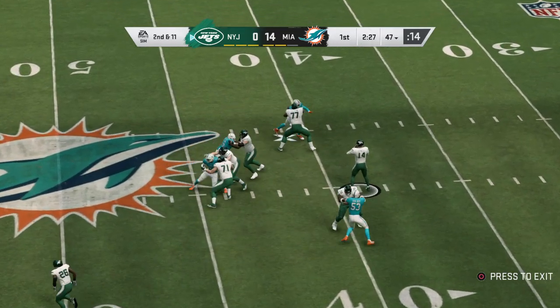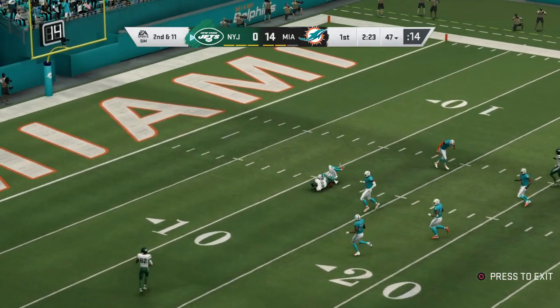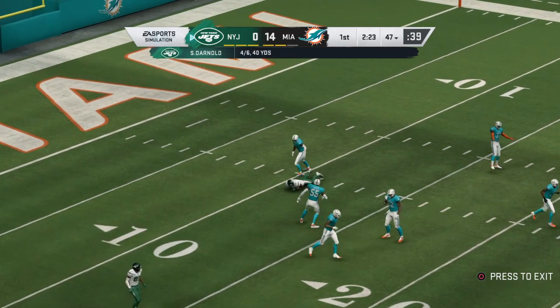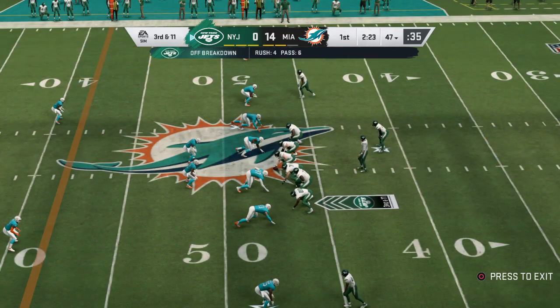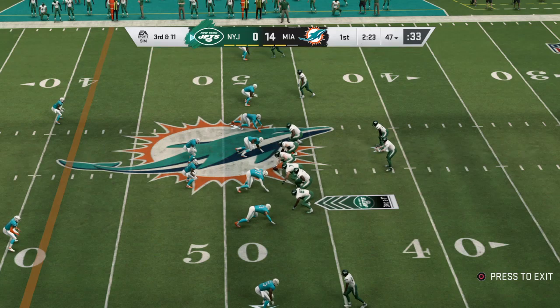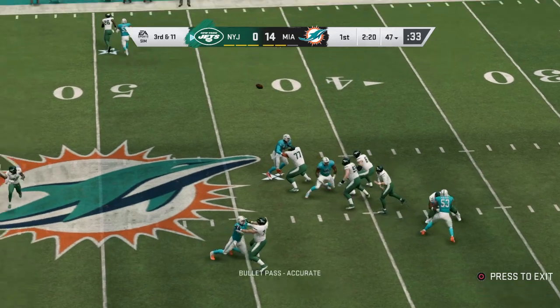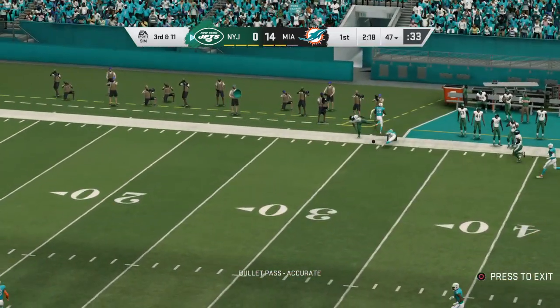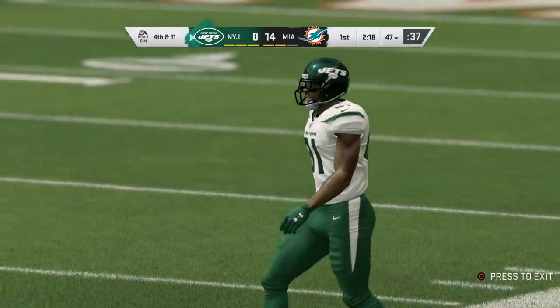On 2nd and 11 now. Darnold going deep now for Herndon. And this is going to wind up incomplete. The coverage there too strong on the deep ball, and now they face a 3rd down. An incomplete pass on that last play, and that means they'll need to come up with something here on 3rd down. Now throwing on 3rd down there, but he cannot connect.